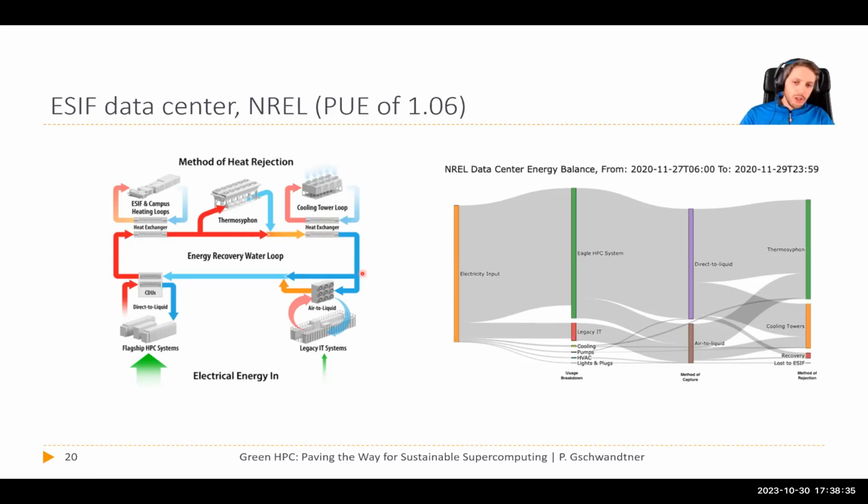And then basically we finish the entire loop going back into the system, first cooling some legacy systems that are still using air as an intermediate coolant before moving back to the flagship system that can deal with direct cooling. And on the right, you see a flow of electricity where, again, the biggest part is going into the flagship system, only a little bit into the legacy IT systems, and very little into air conditioning, for example pumps, the actual cooling, all the lights of the buildings and so on. All of this really needs to be taken into account when you decide how energy efficient a system really is.